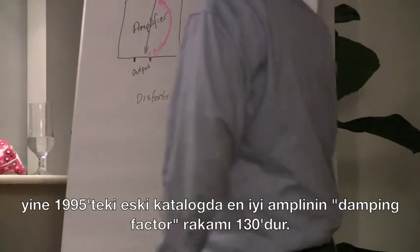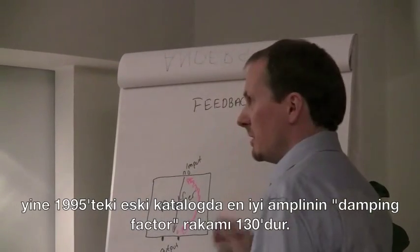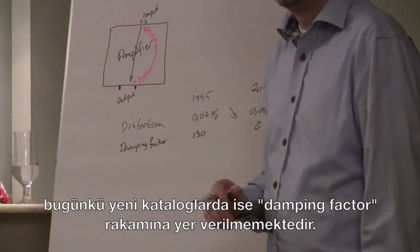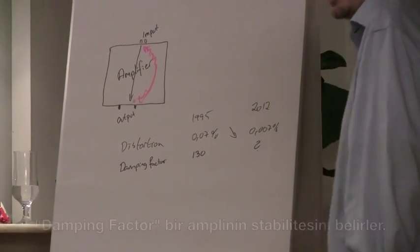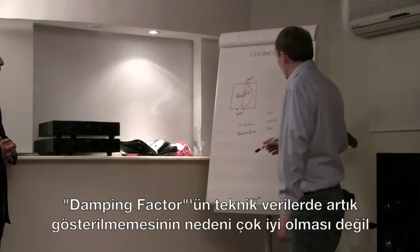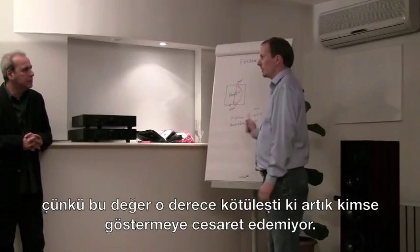Less is good. Then you see in the old catalog, damping factor. In a very good amp, maybe 130. Today, it's not there. And damping factor describes the stability of the amplifier. And in practical terms, the amplifier's ability to start and stop a bass driver. And the reason it's taken away is not because it's become so good that it doesn't make any sense to have it there. It's because it's become so bad that you can't have it there.